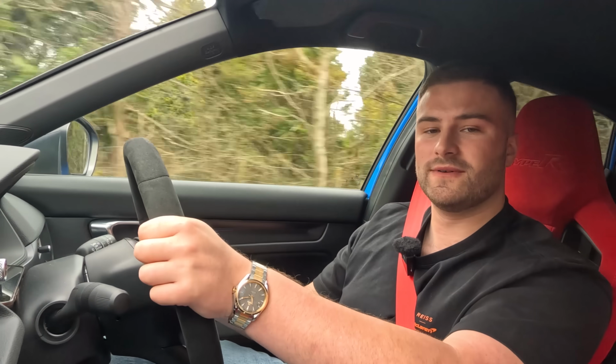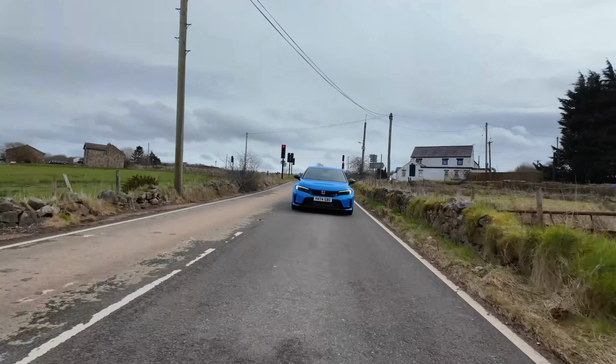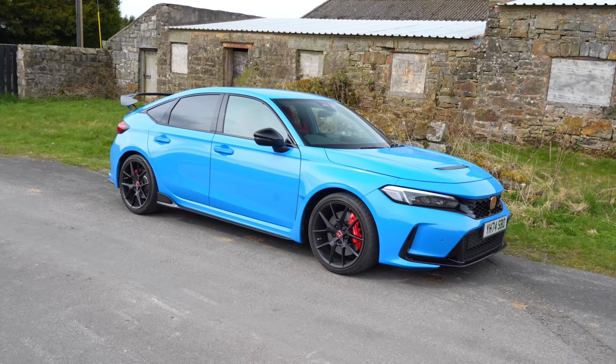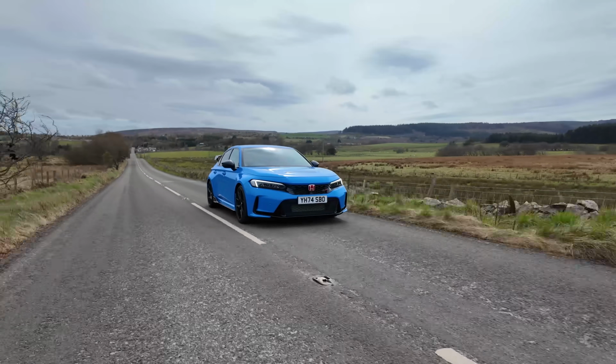It's done its job. So is this car worth its price tag? Well, if you're a purist and you want to experience the best front-wheel drive hot hatchback on sale right now, then this is your buy. The only problem is, though, at £50,000, it makes you consider buying other cars which the Civic has never gone against before. But I quite like this, though. It kind of gives you an old-school drive, but with a modern layout, and that's what I like about it. And for the UK market as well, I don't think anything else comes close.